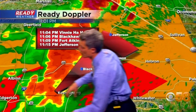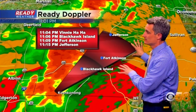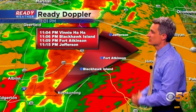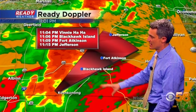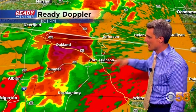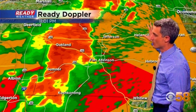So here's the storm track out of where that potential tornado would be in the Minnehaha area at 11:04, Black Hawk Island at 11:06, Fort Atkinson 11:09, Jefferson at 11:15 as we draw that out. Now, Jefferson and Fort Atkinson is pretty much right on the northern edge of that tornado warning. Jefferson is not. So I want to just make that clear.